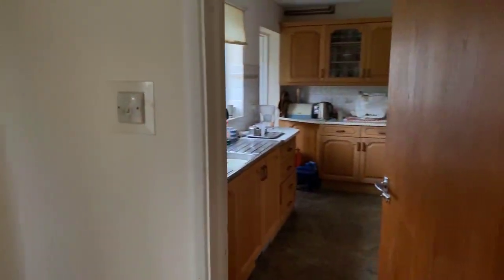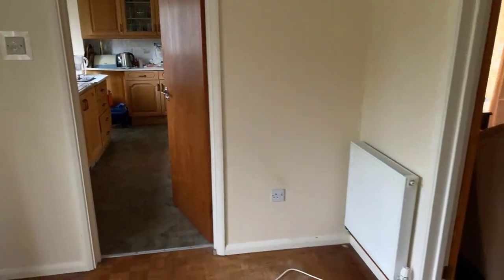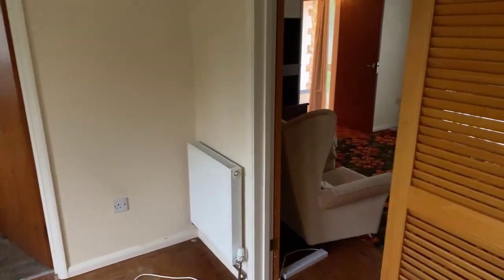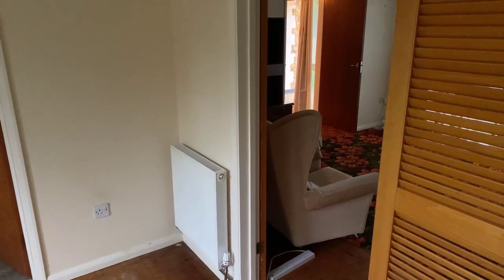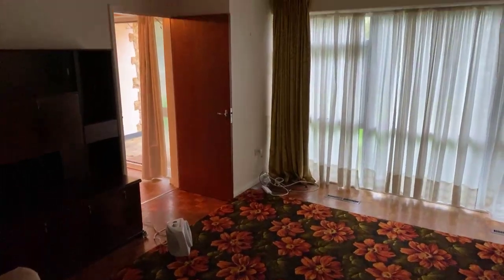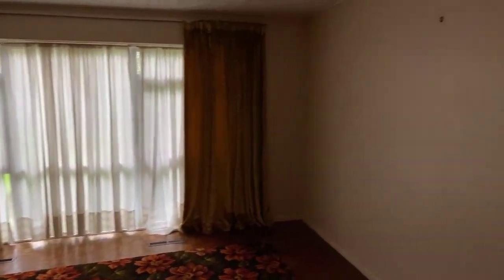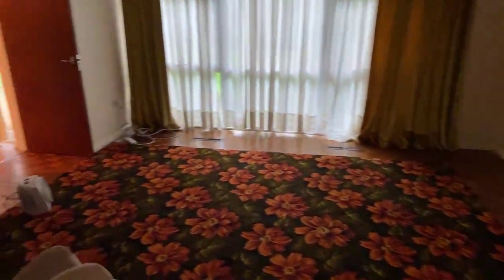I think you could really make a really nice open plan space at the back here, or if you like it more blocked off and sectioned off, it's perfectly fine as it is. Just give you a view of this room once again before we move on. So much potential in this one. It really is the perfect property to make your dream coastal home.